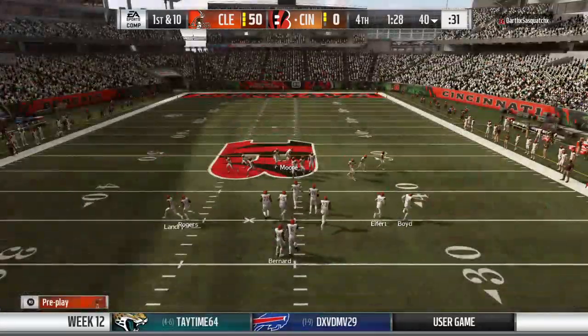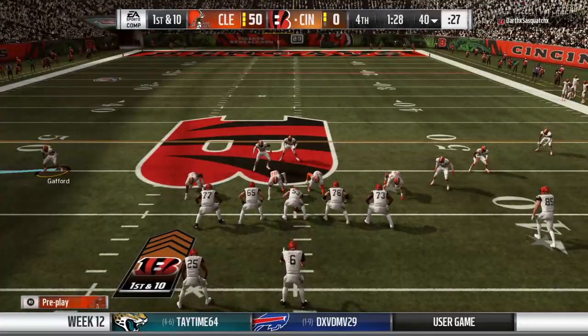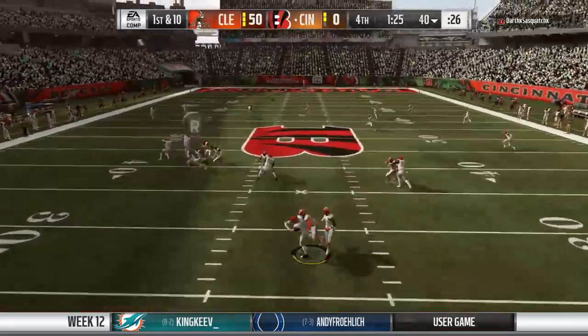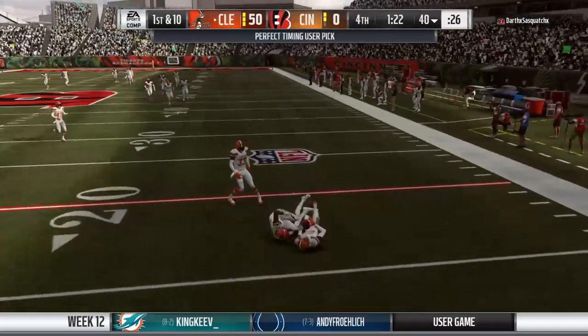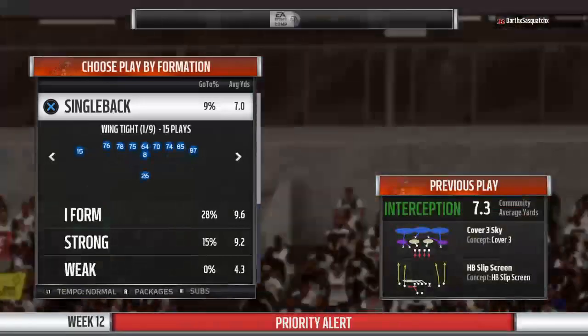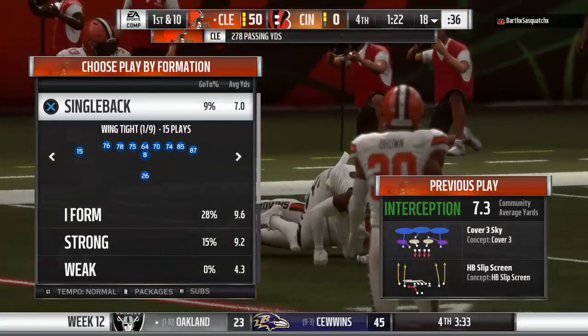Good starting field position for them as they come up 1st and 10. They go back to the air here after the INT on the last drive. And my goodness, another interception. Picked up by the rookie Denzel Ward. And a big turnover there as his guys will get the football back.